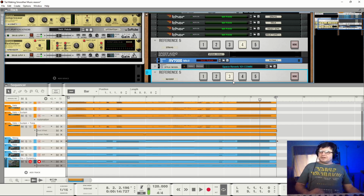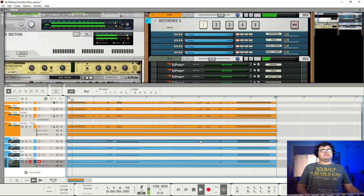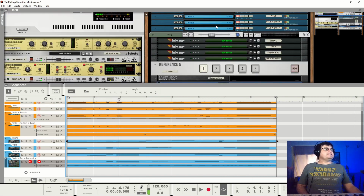Notice that there's a real noticeable difference in how that flows. You may struggle to hear it consciously, but you should be able to feel it. So let's go back again. This is where we would have started. It's just nasty.